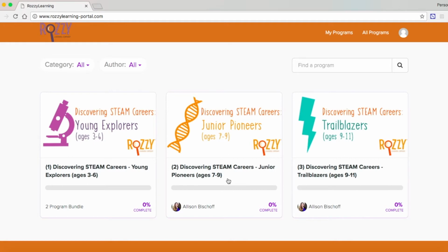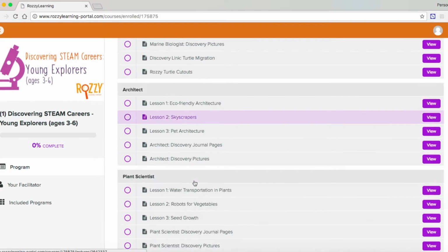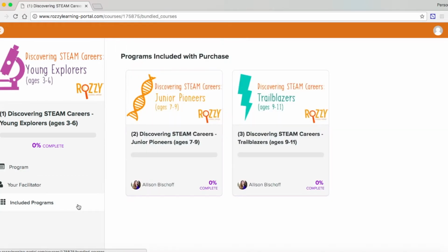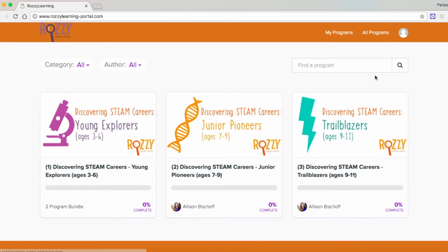Right now you're seeing all of our STEM career programs, and you can click on any one of these to access the full list of lesson guides and the rest of the materials. If you have multiple programs, they might be in a bundle, so you can click Included Programs on the left-hand side and see the other programs you have access to in this bundle. Up here in the left-hand corner, you can hit back and go back to My Programs or see all programs that are available for you.